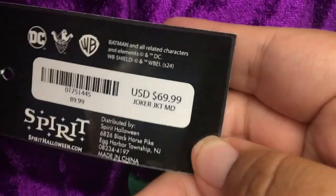Let me see. For the Joker jacket, this costs... Let me see, where's the price thing? Really cool though. There's a lot of Joker costumes around here. Probably because of the movie, that's why. It costs like $69.99. It's definitely a little pricey, though.